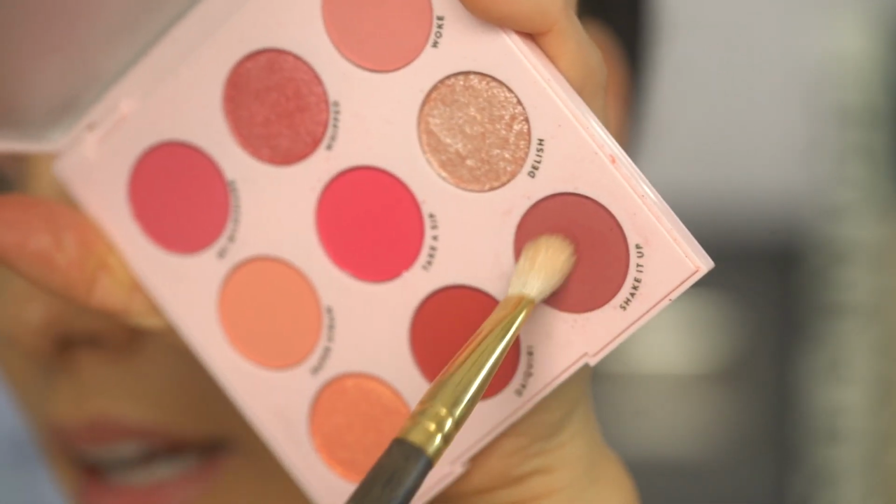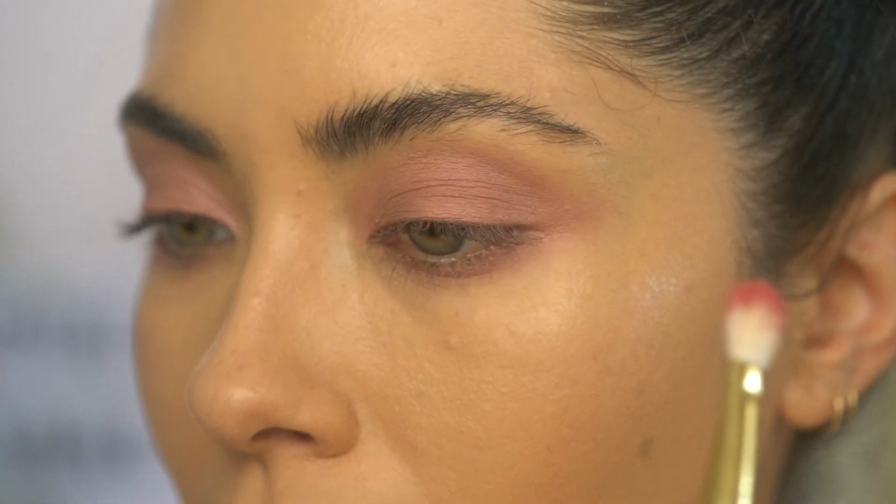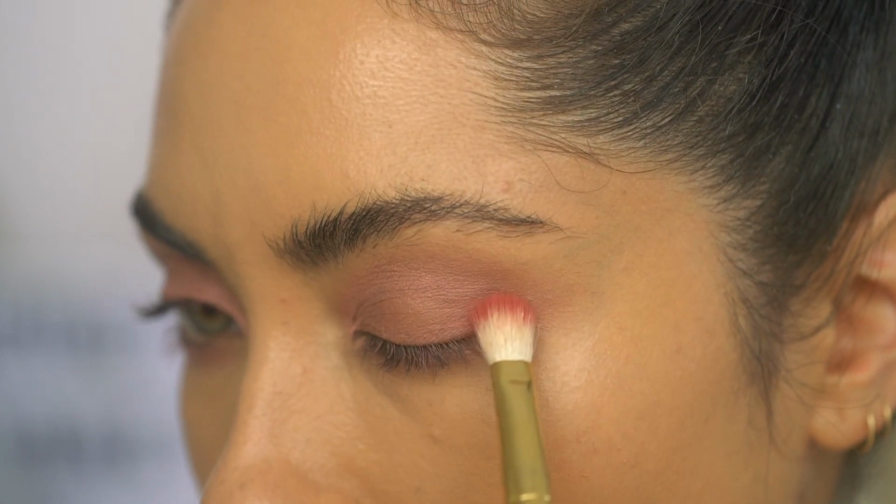And add it to the outer portion of the eye. I love ColourPop eyeshadows. I love ColourPop products for the most part. I just think that the price point is so good and the quality is amazing that you really can't beat it.